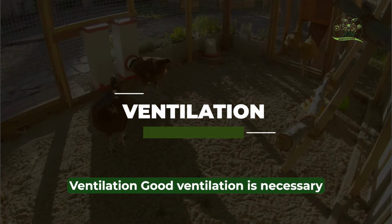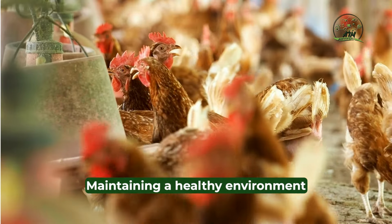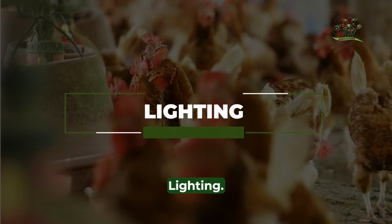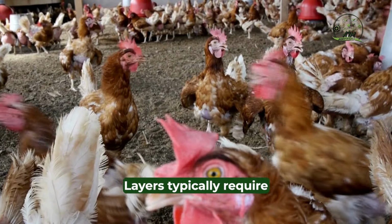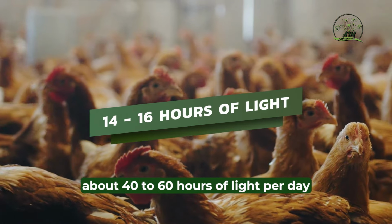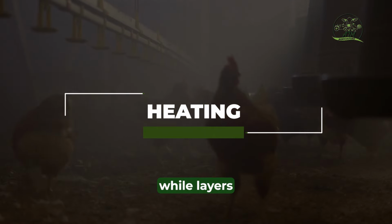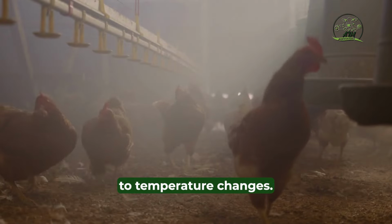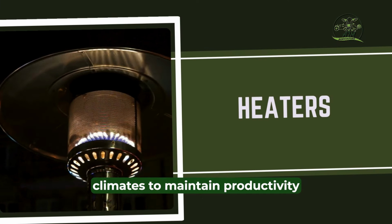Ventilation. Good ventilation is necessary to remove ammonia and moisture, maintaining a healthy environment for egg production. Lighting. Lighting schedules are used to regulate laying cycles. Layers typically require about 14 to 16 hours of light per day to maintain consistent egg production. Heating. While layers are more resilient to temperature changes, supplemental heating may be needed in colder climates to maintain productivity.